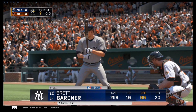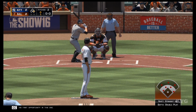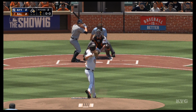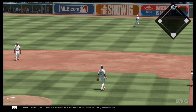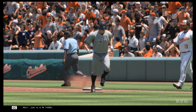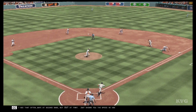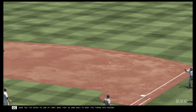Stepping in, Brett Gardner, as he'll get his first opportunity in this one. Seared down the first baseline. And this will wind up working as a sacrifice as he steps on first, allowing the runner to move into second. And he is in there. You know, that's one that you just don't see that often. Safe at second base, but out at first. Just shows you the speed he has at first base that he was able to beat the throw into second.